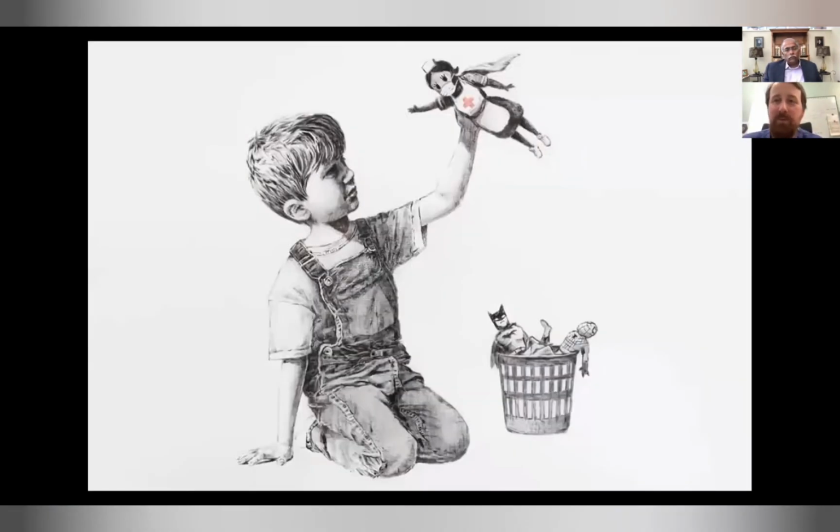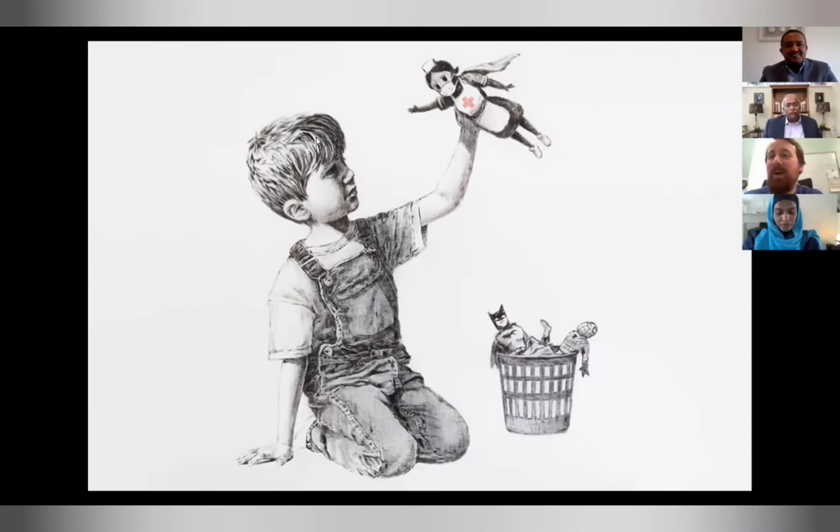So this is the latest Banksy image, which I thought was quite remarkable, and I was a big fan of. And this just reminds us that it's a challenging time with coronavirus, but hopefully we'll be able to get through it, and hopefully the public will reaffirm who they think their heroes are in the future. So I'm happy to take any questions.